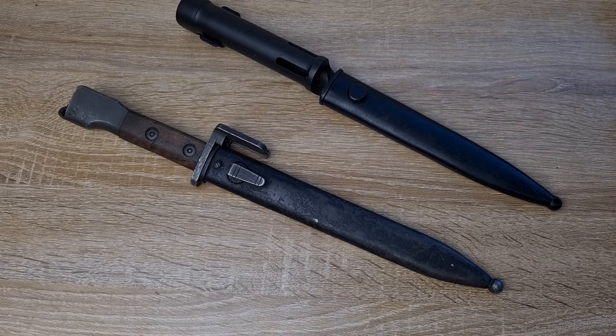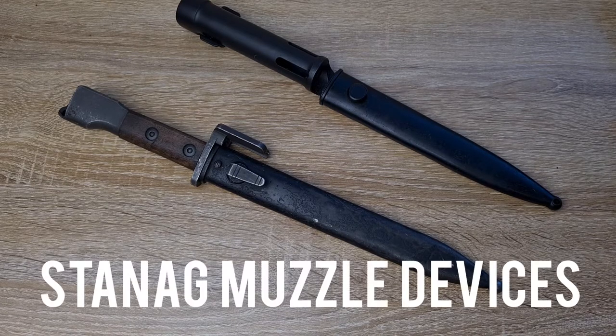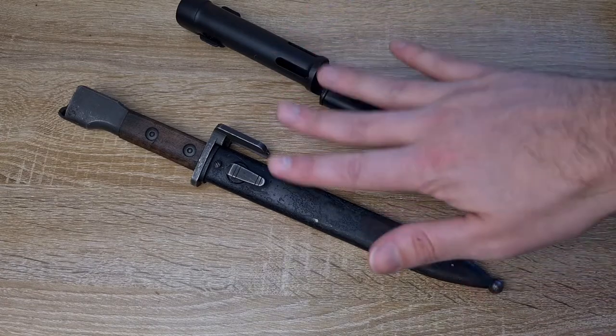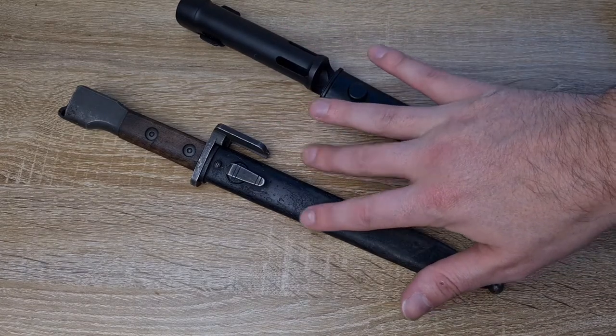But when that STANAG was released, that rifle grenades had to be 22mm, that meant that muzzle devices also had to be 22mm in order to accommodate a 22mm rifle grenade. So if you go around changing all the muzzle sizes of all of your rifles, you need to change bayonet size as well. And that's exactly what we have here with the Belgian bayonets.